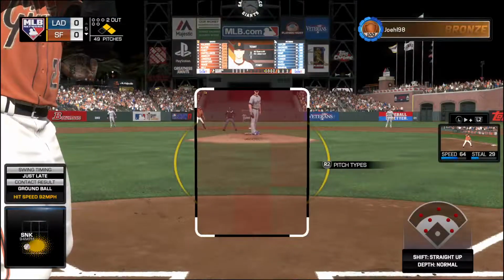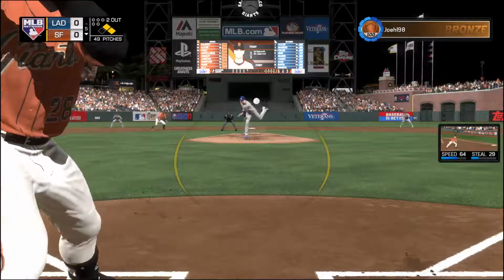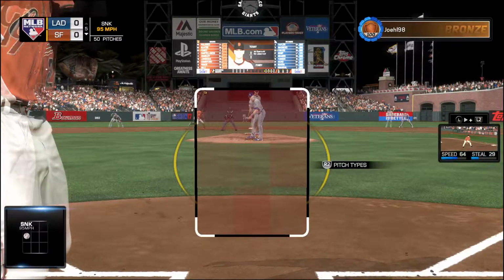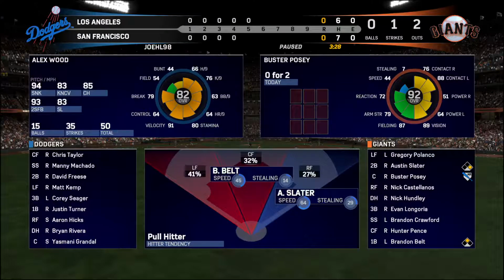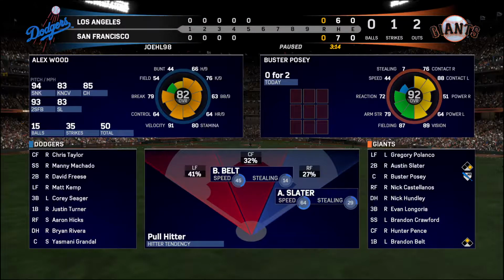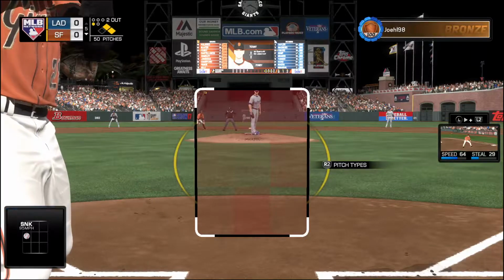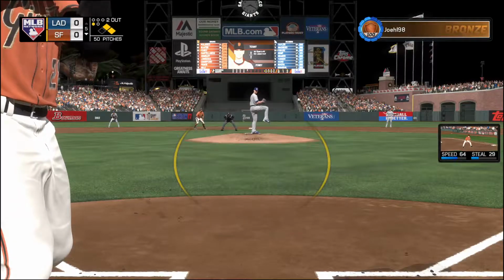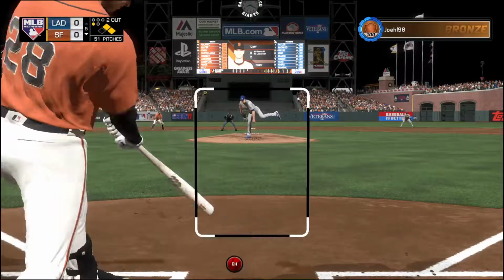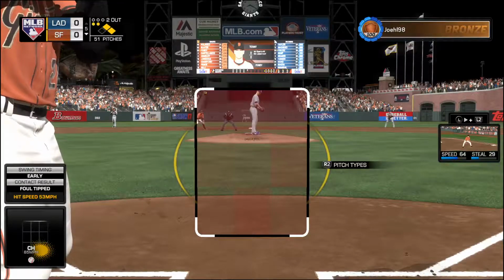Here's Buster Posey now. He started out the evening 0 for 2 so far. Good looking sinker on the inside corner. Oh, and 1 count, and the pitch. And this is bounced foul at the plate, and that moves the count to 0-2 now.